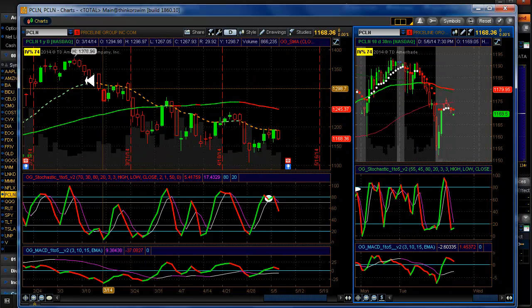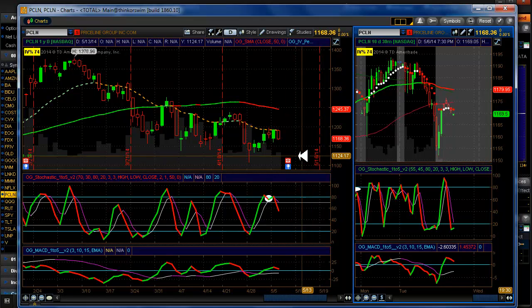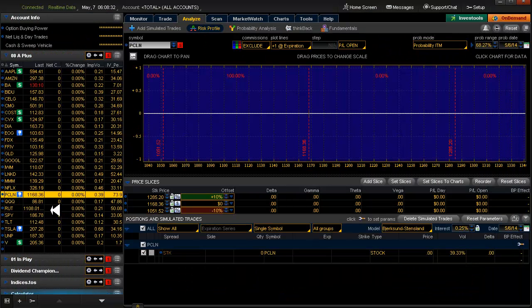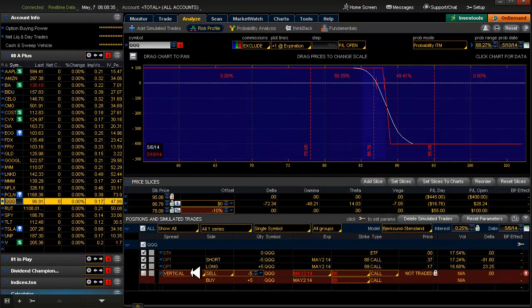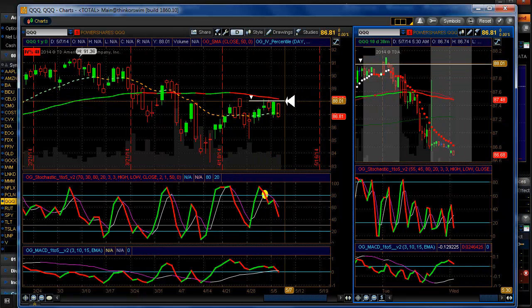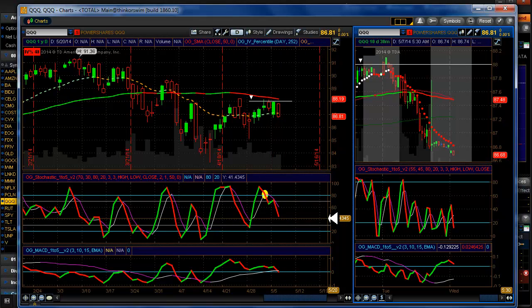All right, we have Priceline. We have earnings, so we're just going to stay away from that. Can we pull some money out of this? Quite possibly, but I'm just going to stay away from it. We have plenty of other stuff to look at. Then there's the Qs. We were in this last week, sweating it out a little bit, but now it seems to be working out just fine. So it's a little confidence in the system after it kind of threw a monkey wrench in the works here, but it's doing fine now.